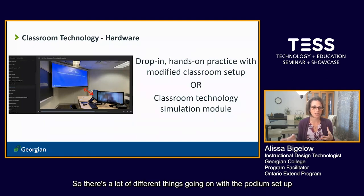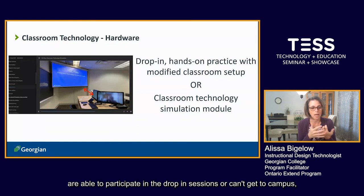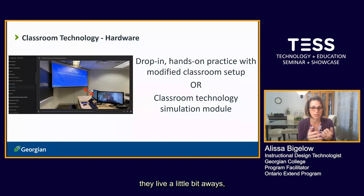So there's a lot of different things going on with the podium setup and with the classroom setup. And we also realize that not all faculty are able to participate in the drop-in sessions or can't get to campus. They live a little bit away.